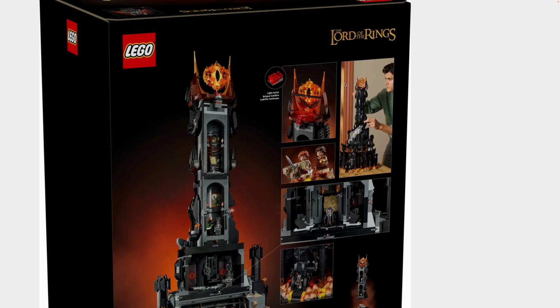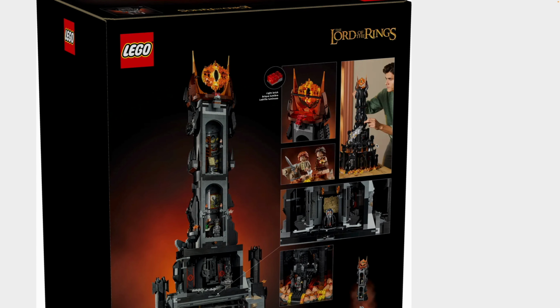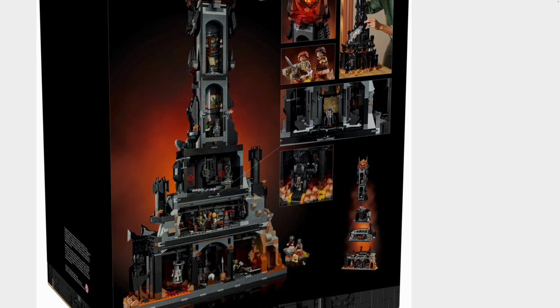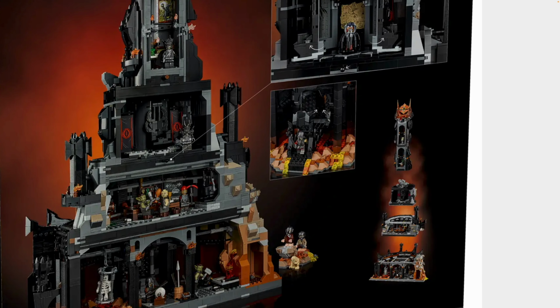So look at the tower in person. That's just amazing. Frodo and Sam also come with this little rocky outcropping. Oh, and there's their little orc helmets. That's adorable. Because they didn't actually visit the tower, I guess it's just to be like, oh, look, they're observing the tower from a distance.